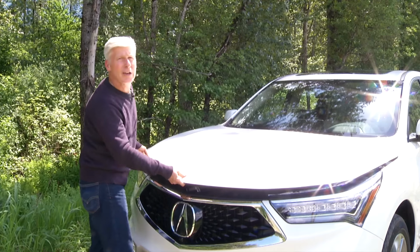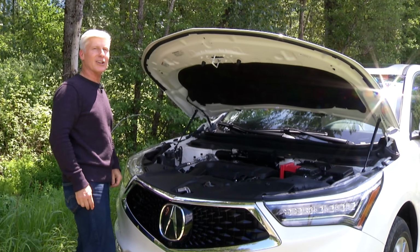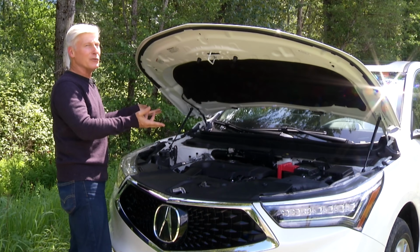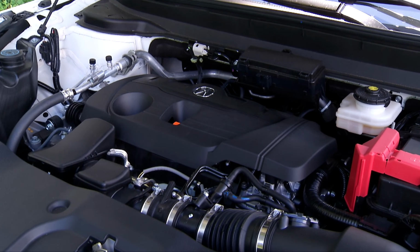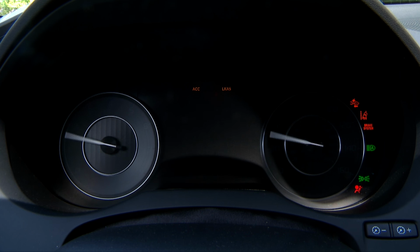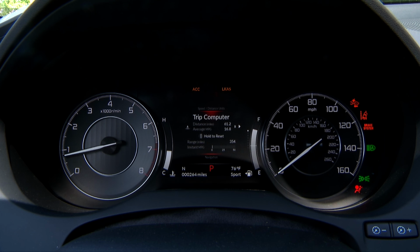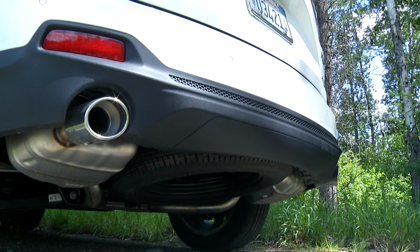The first generation RDX was a 4-cylinder turbo. The second generation moved up to a V6. Gen 3, back to the future with a 4-cylinder turbo. It's a 2-liter unit that develops the same specs in all 4 models: 272 horsepower and 280 pound-feet of torque on specified premium fuel.